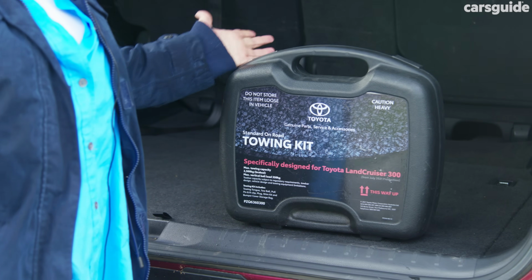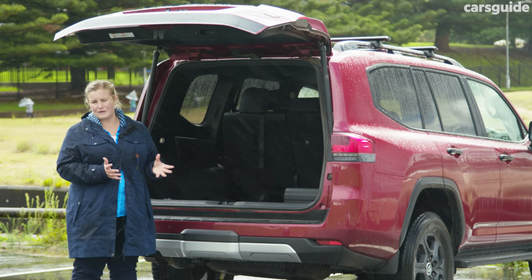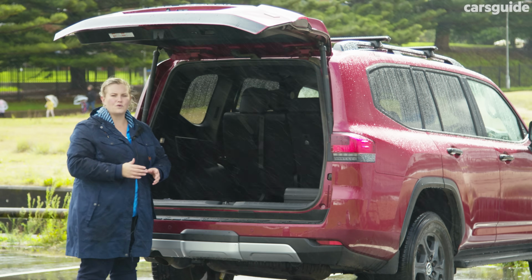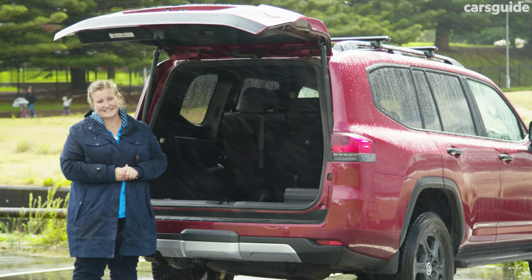I also really like that this model comes with a towing kit and a powered tailgate, which I always like, and that it's just practically sized. It's really square and you get a 90-degree angle for this boot lid, which means you get excellent rain cover when you need to load things in.